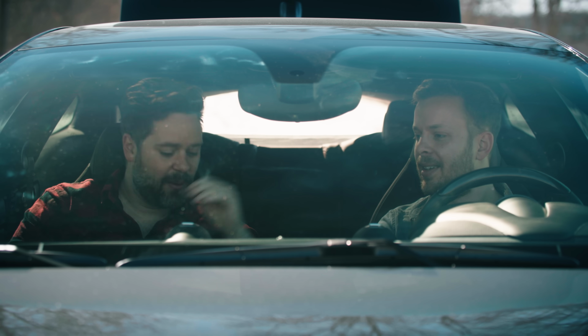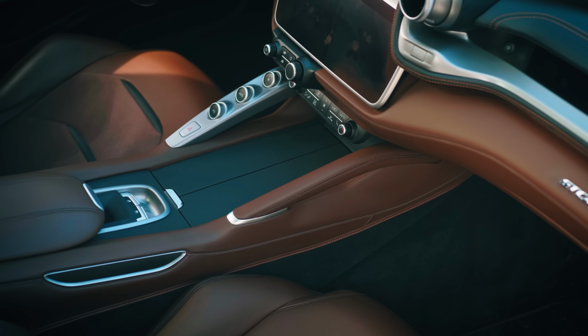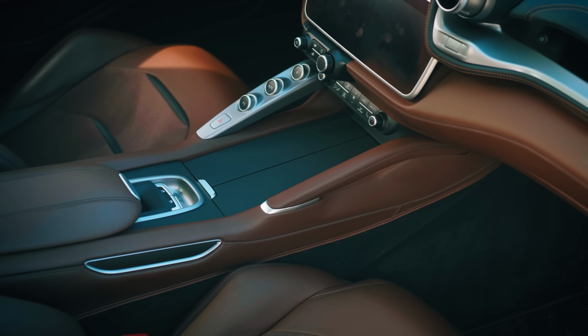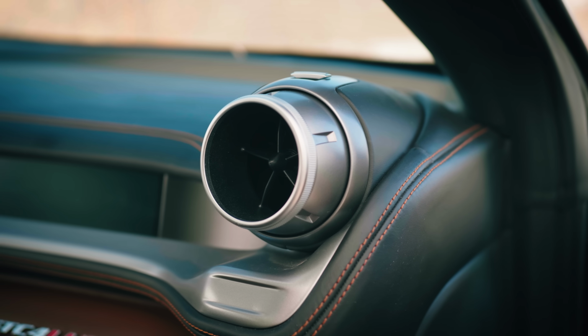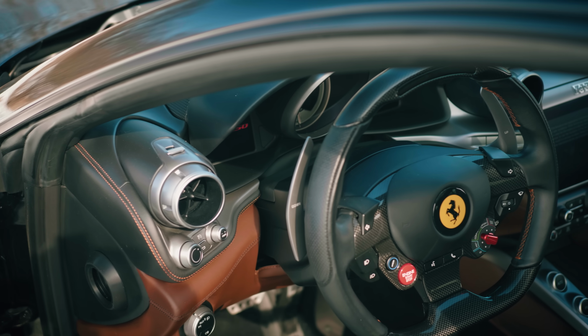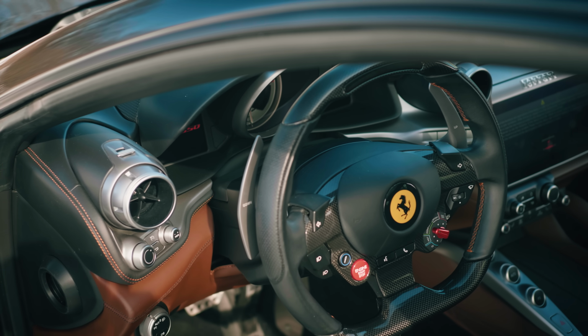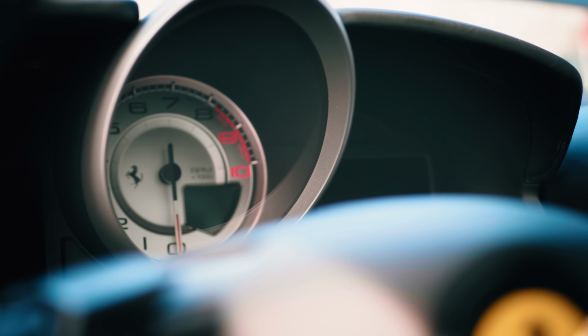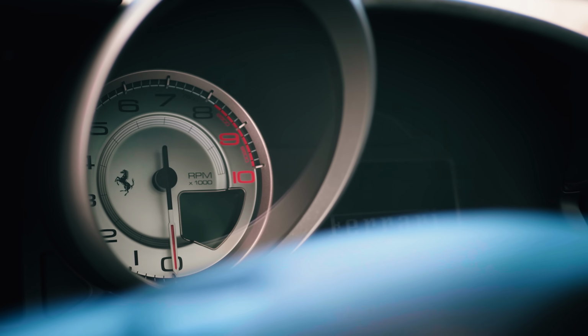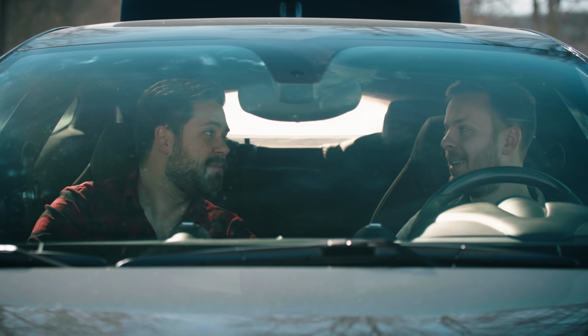Honestly, the look of this is a bit visually busy. These are like F-16 jet exits pointing at your face. The steering wheel is just so much going on. I get it. I think it's brilliant, Formula One. It is just really cool. This rev counter, though, is a $1,000 upgrade to have it in aluminium.